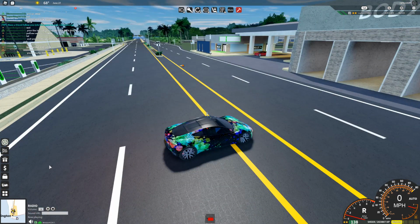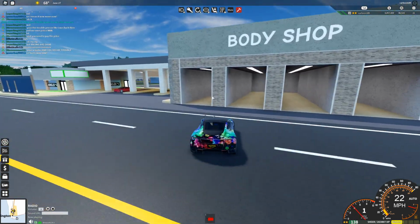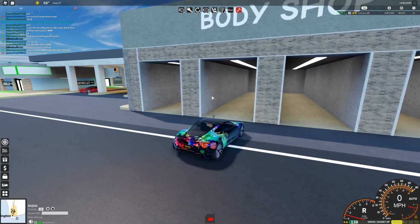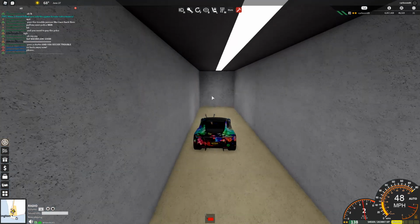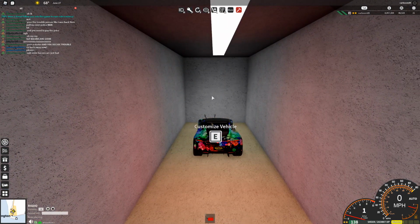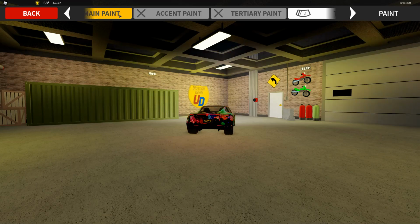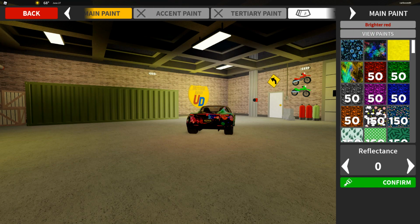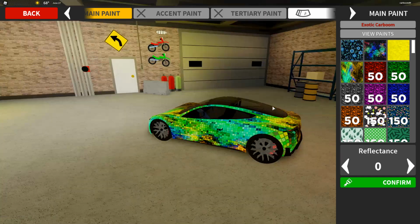Alright guys, so once you've redeemed your code, you're going to want to go into the body shop right here. I've had to change cars because for some reason the skin on the new car isn't working, so temporarily we're just going to use this car to show it off. So once you go into the customize vehicle area, you're going to want to go to appearance, colors, main paint, and then you will have the list of your skins right here. And now you will see this skin right here, the brand new exotic Carboom skin, looking absolutely awesome.